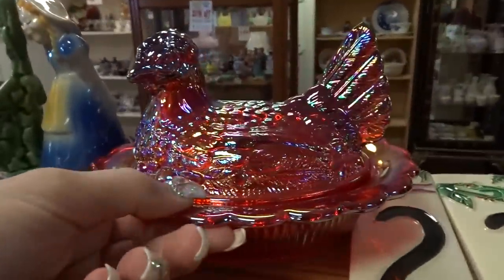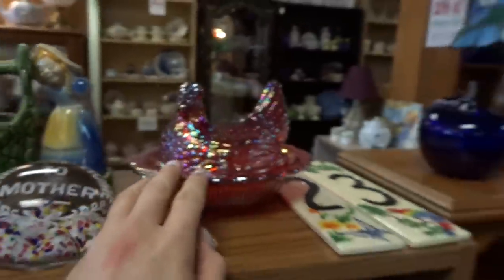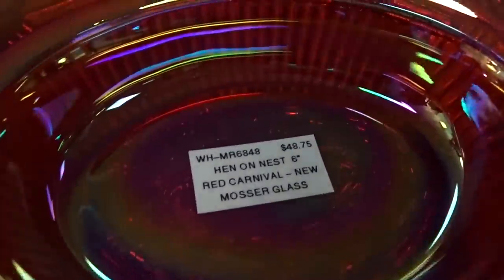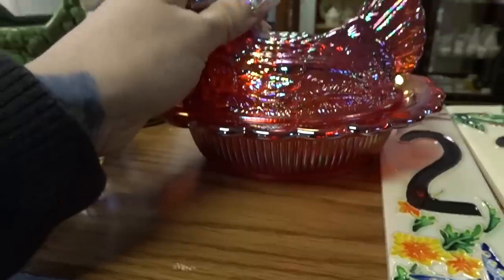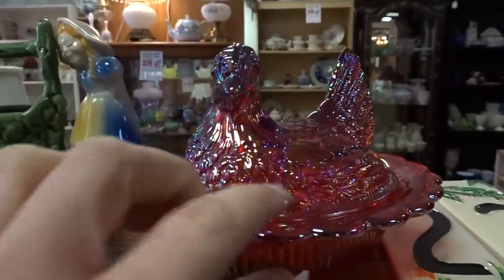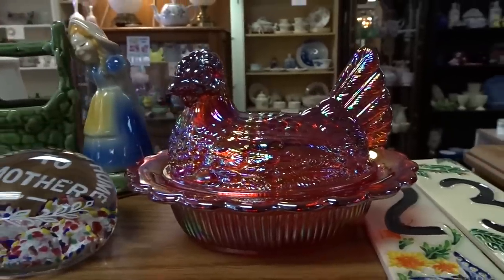Look at the Mosser. Oh my gosh, this beautiful carnival one. Oof, how much do you think they want for these though? 30. I could only dream. $50. Oh my gosh. 20% off. Yeah, it's like $10, so it's still like 40. I love this beautiful red iridescent look though. Oh my gosh, is that delightful.